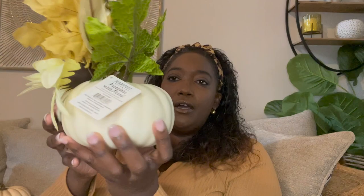The last thing that I picked up from Walmart was this small cream pumpkin with a little floral decor on it. It has a sunflower. It says pumpkin with floral, and it was $5.87. So I thought that was cute. Not quite sure where I'm going to put it, but I thought it was cute.